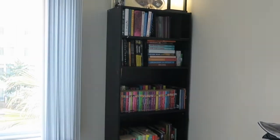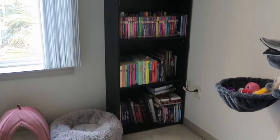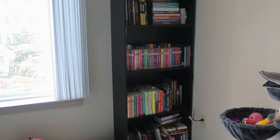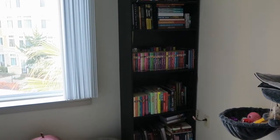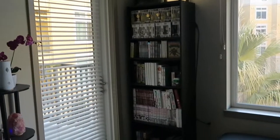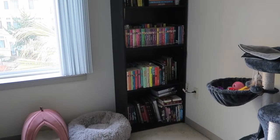Definitely, at least to me, it looks a lot neater, and it shows that I do have room to put more books, especially once I get rid of those. I do have room to put more books if need be. But yeah, I feel like now it looks nice, just like how this one looks nice. I feel like this also looks nice and not as haphazardly thrown around.